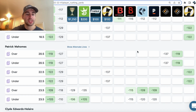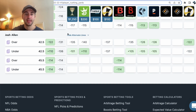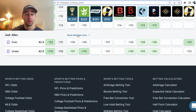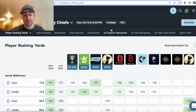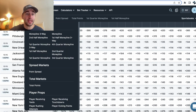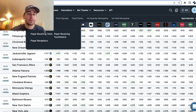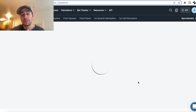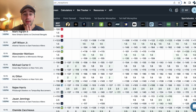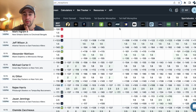So what we can do is just be like, okay, Patrick or Josh Allen, where's his line? So it looks like Thrive also pulled Josh Allen's line. So then you can be like, okay, well, let's check the screen, right? And then you can be like, okay, player receptions. Is there anything available on Thrive? And maybe we get lucky. Maybe there's not. I don't know. That's what we're doing. We're checking it out together.